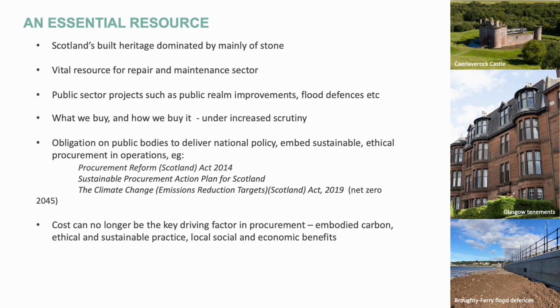So in Scotland, much of our built heritage is constructed using stone. It's very much a stone-based heritage. And when I'm talking about our heritage, it's not just the listed buildings, the castles. It's our whole built historic environment, the unlisted properties, the towns and cities and homes that we live in. And all of the work that we're doing around stone is to support the repair and maintenance of that broader demographic of buildings. So stone is a vital resource going forward to maintain and repair all of these buildings.